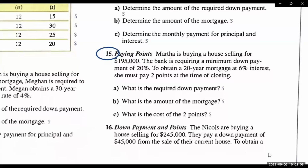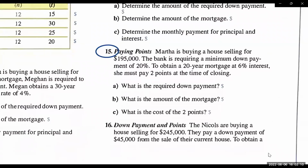So let's see if we remember how to do this. Okay, so paying points. Martha is buying a house selling for 195,000. The bank is requiring a minimum down payment of 20%. To obtain a 20-year mortgage at 6% interest, she must pay 2 points at the time of closing. So there's 3 parts to the question. Let's start with the first part. What is the required down payment?